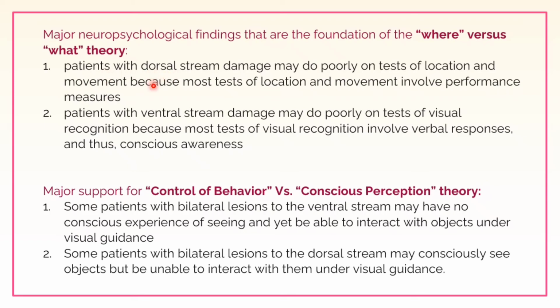The where versus what theory suggests that the dorsal stream is involved in the perception of where objects are located, but in the control of behavior versus conscious perception theory, the dorsal stream now is to direct behavioral interactions with objects. So it is said here that patients with dorsal stream damage may do poorly on tests of location and movement because most such tests involve performance measures. This statement is most closely related to the control of behavior versus conscious perception theory because it says that the dorsal stream is to direct behavioral interactions with objects, and therefore it involves performance measures.